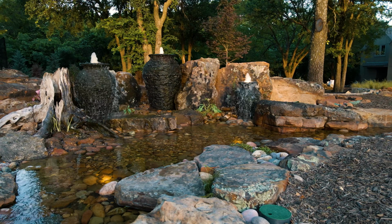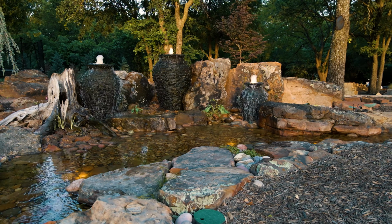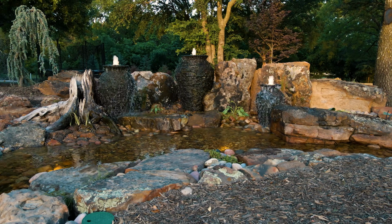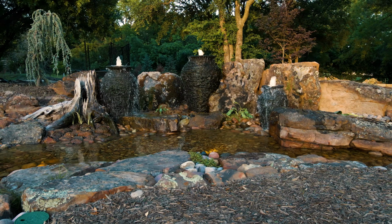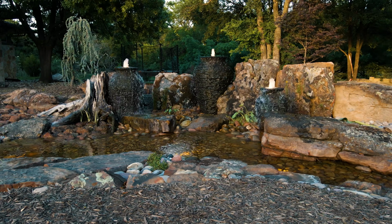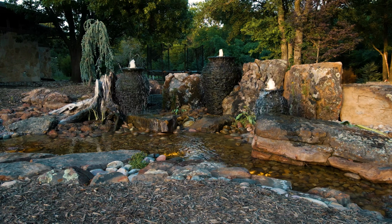The stacked slate urn fountainscape, that is the statement piece. So when you're pulling in, you got the circular driveway, and right in front of you, you've got this huge backdrop of boulders with those beautiful bubbling urns right in front of them. At night, it looks absolutely amazing.